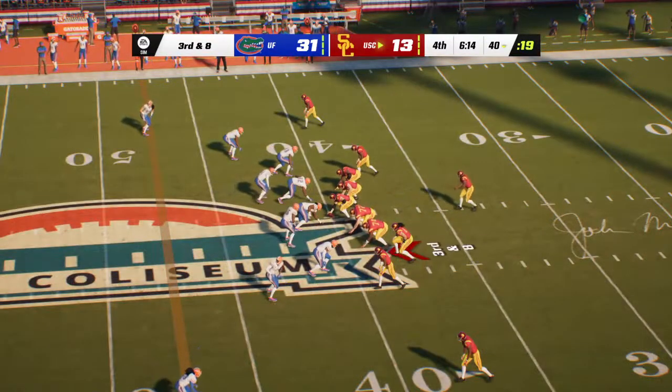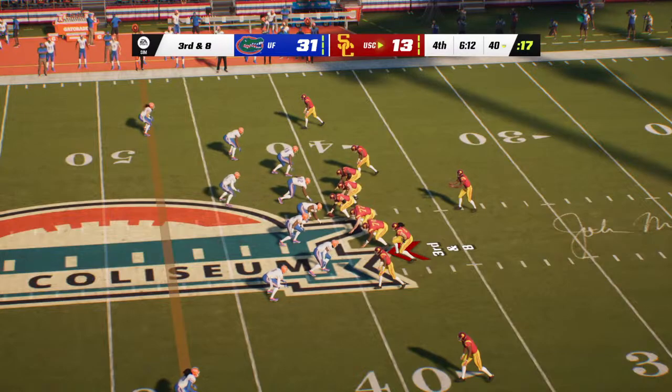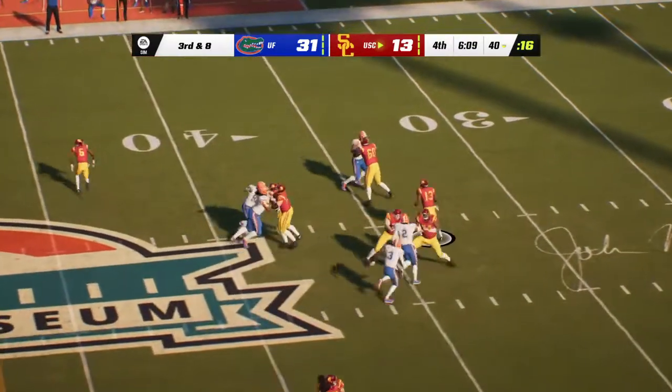Yeah, so the edge rushers, they're coming. That could have hit big. You're right. Good recognition defensively to snuff that one out.